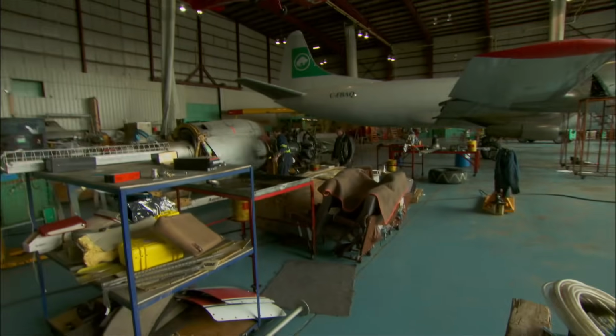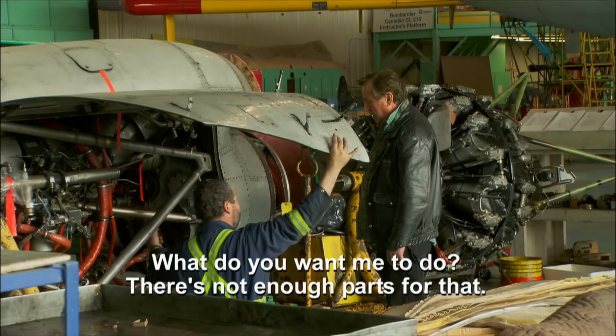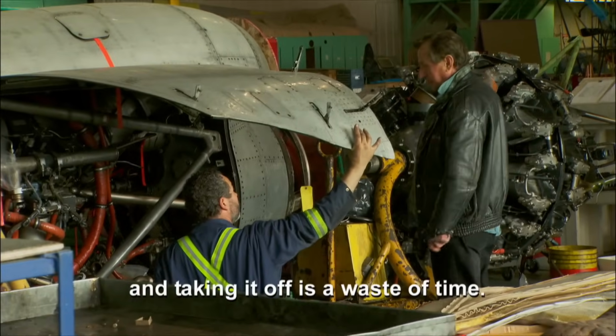Joe expects the spare engine to be used for the repair, but for months, the mechanics have been poaching it for parts. What do you want me to do? There's not enough parts for that. And all the hours you're going to spend putting that engine on and taking it off, a waste of time. It's sitting on the floor, in pieces. Looks like a big pile of bolts.